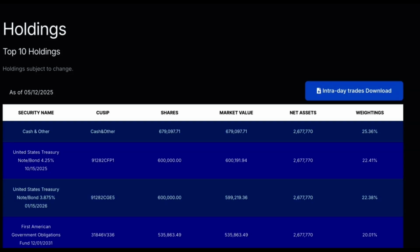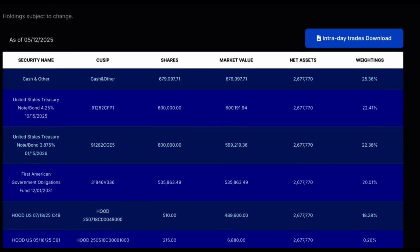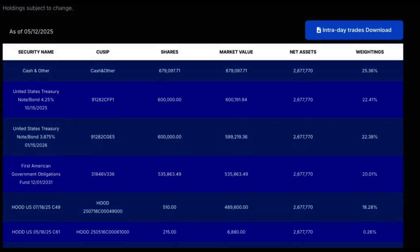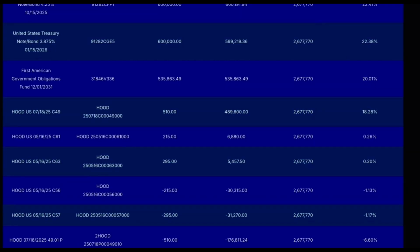Top 10 holdings. This ETF does not hold Robinhood stock directly. It uses a synthetic covered call strategy, but they're always going to have Treasuries for two purposes. The first one is to seek to generate income from interest. And the second objective of holding these Treasury bills or US government bonds is to use them as collateral against writing synthetic call options.